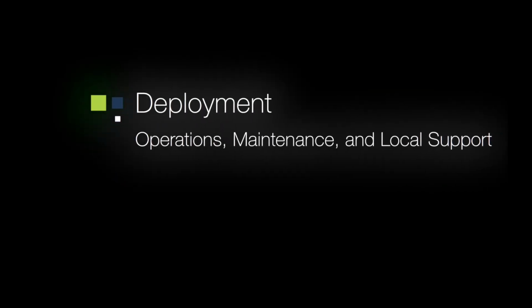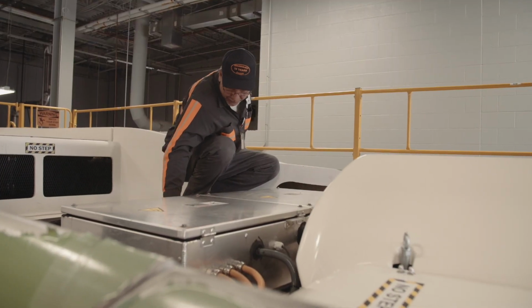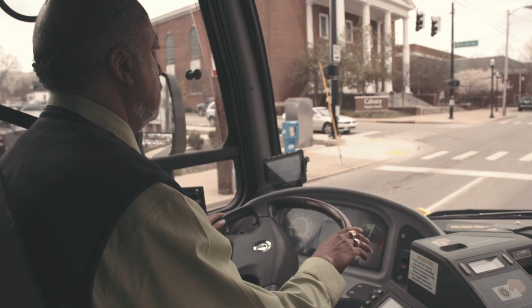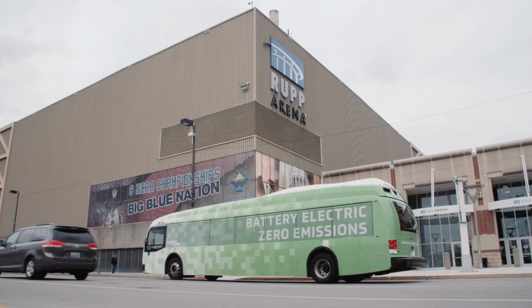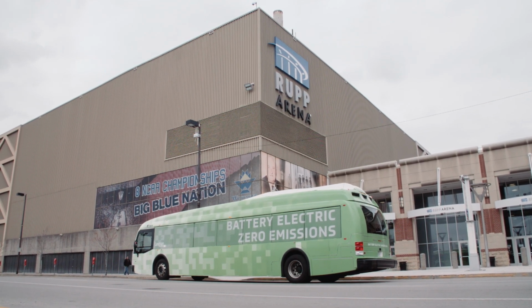For these projects, CTE works with the OEM, Proterra in this case, to provide training to Lextran drivers and mechanics. What we typically notice in these deployments is once the drivers and mechanics are trained and have an opportunity to get comfortable with the vehicles, they actually prefer them to the conventional diesel and CNG vehicles, mainly due to the smooth ride and the quiet nature of these vehicles.